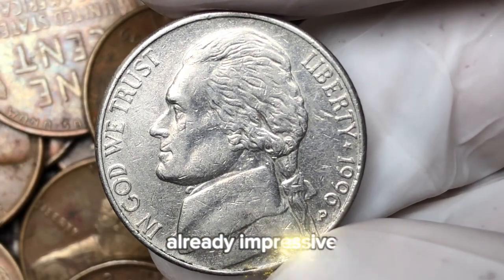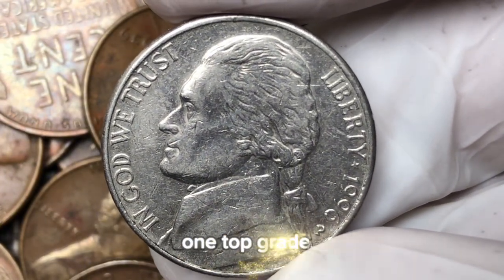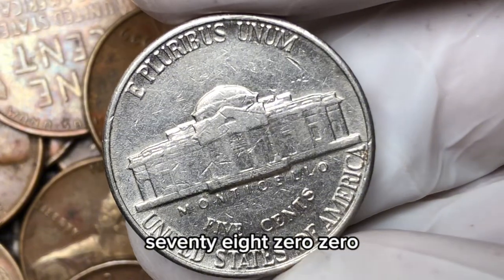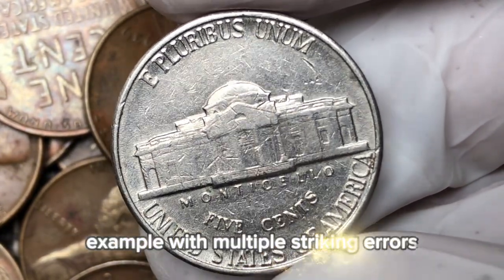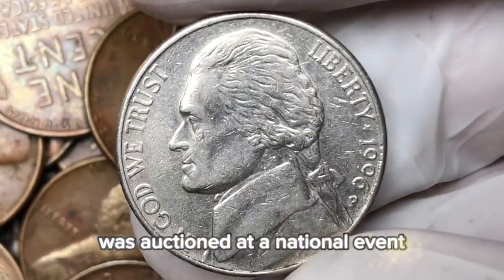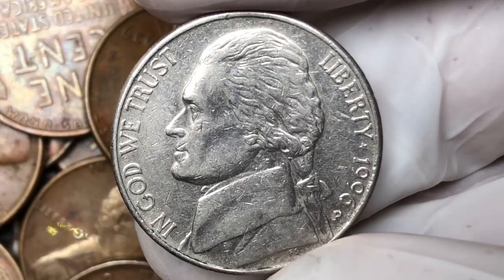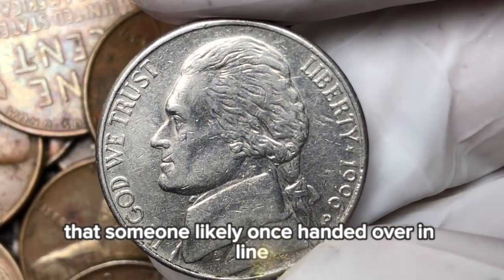And while that's already impressive, even rarer examples have surfaced in specialized coin shows. One top-graded error specimen with a combination of features was listed and later sold in a high-end collector circle for a jaw-dropping $78,000. And at the absolute top of the chain, a single known example with multiple striking errors, an almost flawless surface, and museum-quality detail was auctioned at a national event, drawing intense interest from serious bidders. After a tense bidding war, the final gavel came down at a breathtaking $121,000. All for a nickel that someone likely once handed over in line for a coffee.